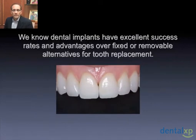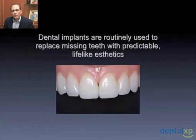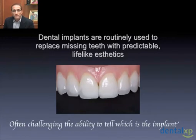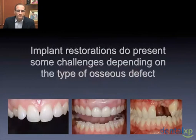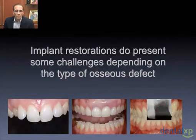We know dental implants have excellent success rates and have advantages over fixed and removable alternatives for tooth replacement. Dental implants are routinely used to replace missing teeth with predictable lifelike aesthetics, often challenging the ability to tell which is the tooth and which is an implant. Implant restorations do, however, present some challenges depending upon the type of osseous defects. Whether it's a Class 1, Class 2, or 3 defect, the challenges can be very different.